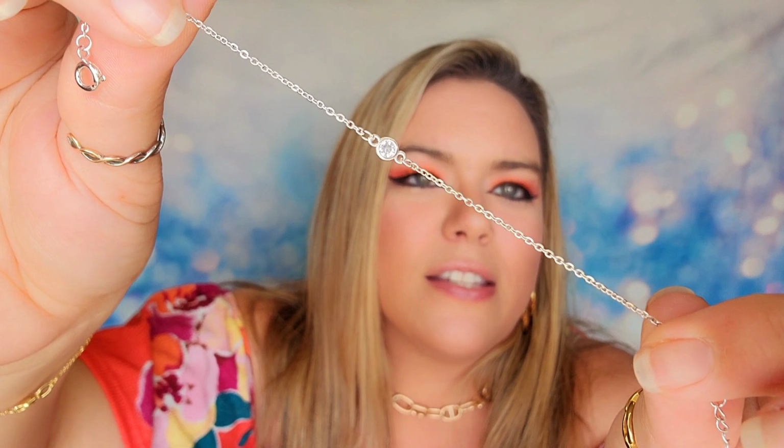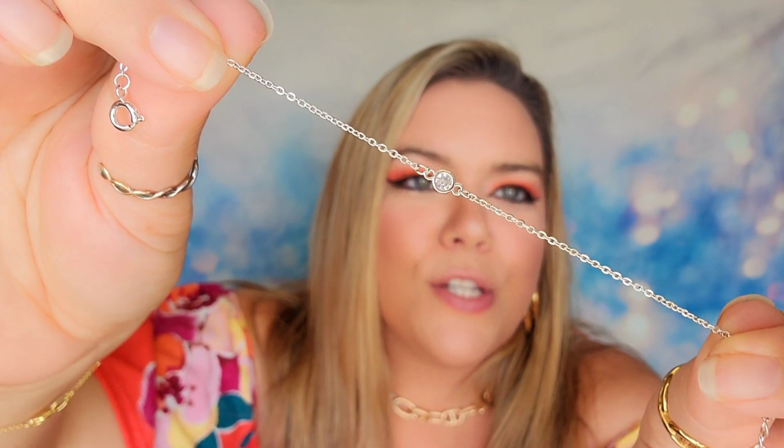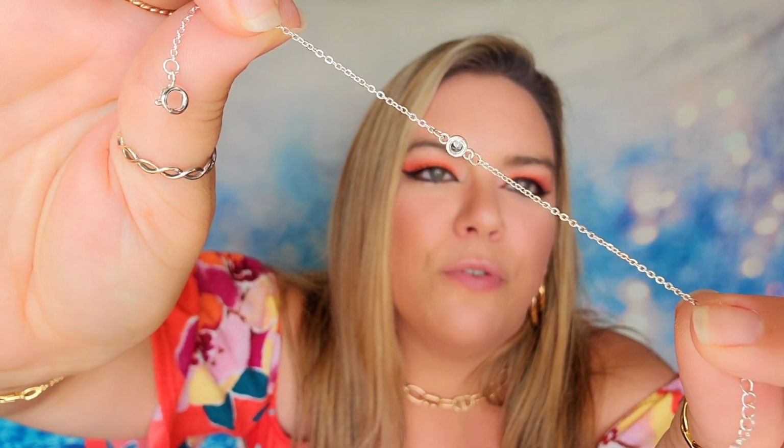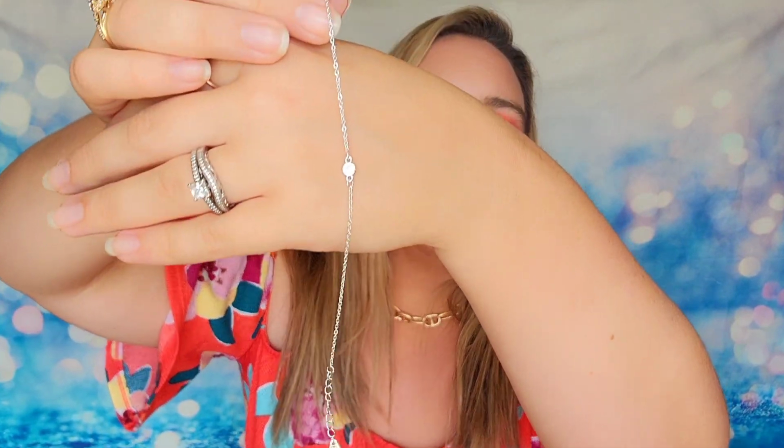It is called the Solo Stone bracelet, and it is a silver chain. It is a very delicate little bracelet. And here is your solo stone right in the center. I have found I kind of like these ones because they're lightweight. They still look really cute, but you don't notice that they're there. So even though this one was really simple, not over the top by any means, I do feel like I will wear this quite a bit just because it is a very lightweight, simple chain.